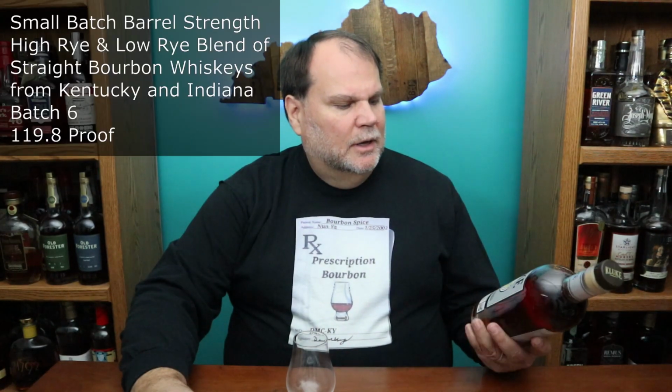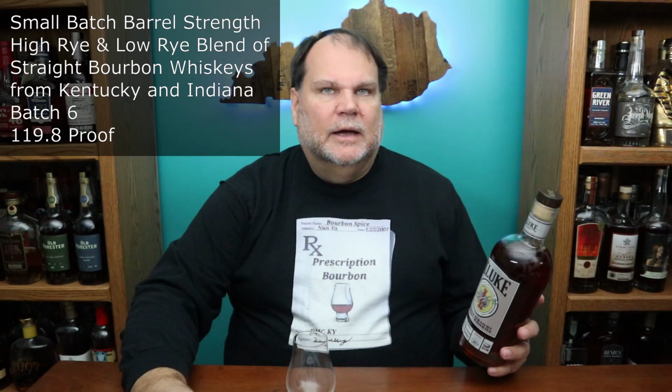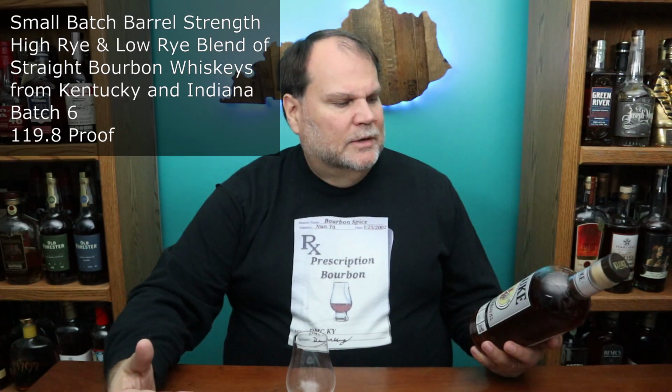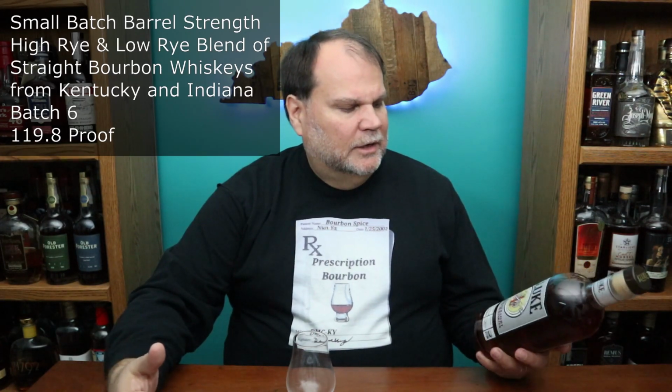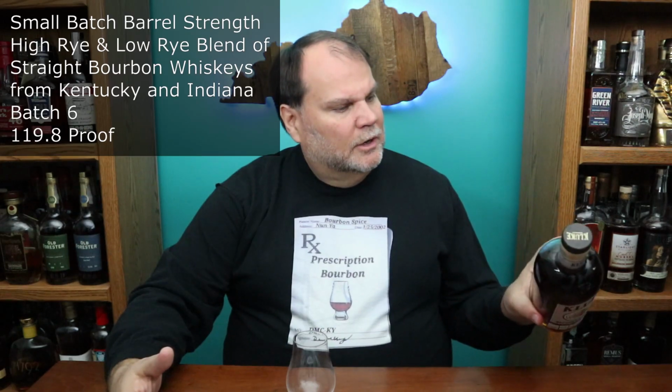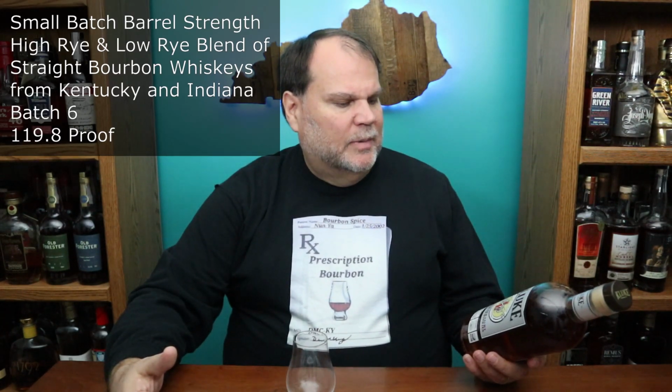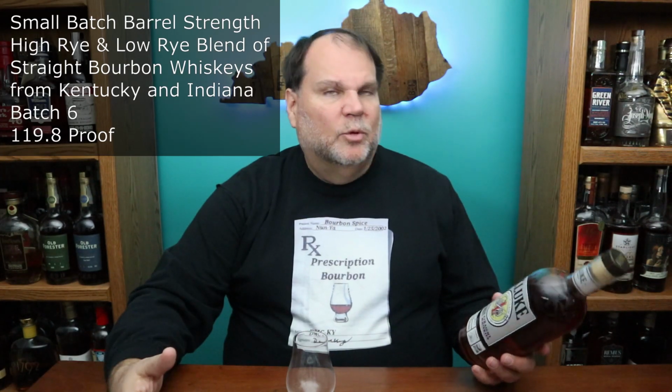Alright, so this K.Luke bourbon hit the scene this year, 2023, and it's really made a big splash in the bourbon industry. It's listed as a high rye, low rye blend of straight bourbon whiskeys, distilled in Kentucky and Indiana. They don't say what distilleries it's from, but it is a blend from Kentucky and Indiana of up to 35% rye mash bills. This batch 6 comes in at 119.8 proof.